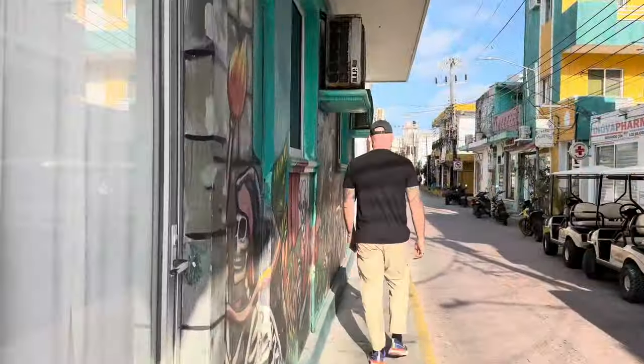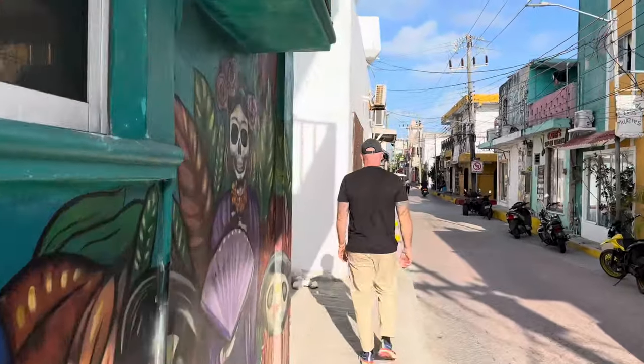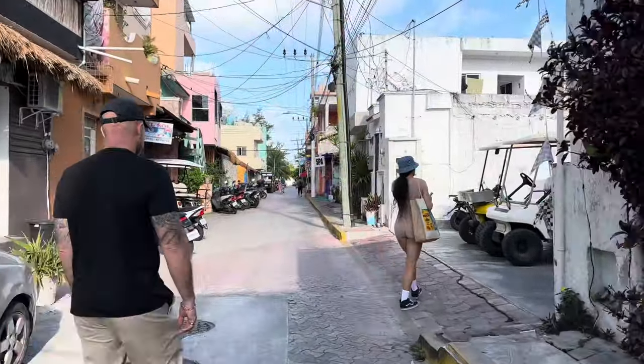Figure out where our golf carts are. Yes. We are on our way to pick up our golf carts, and Sarah's navigating us. We're on our way to get our golf carts.